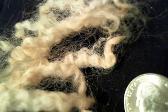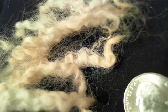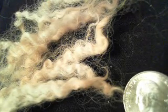So long wools, they can felt, but they're not as easy to felt as fine wool. They're lustrous and have a longer staple length and have good wear to them.